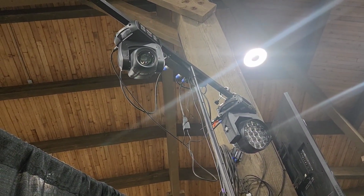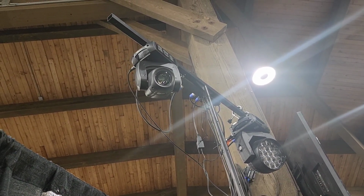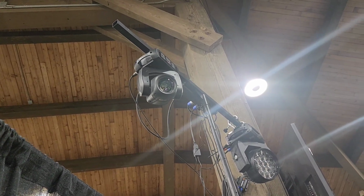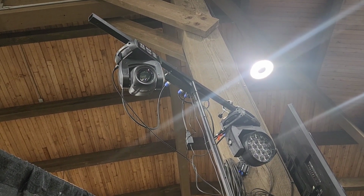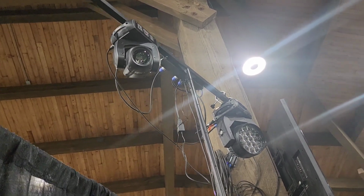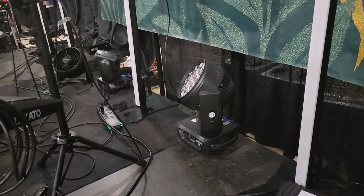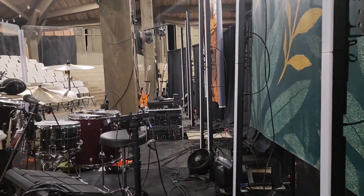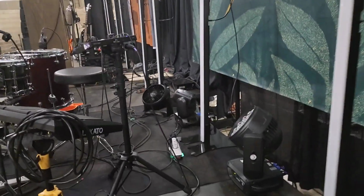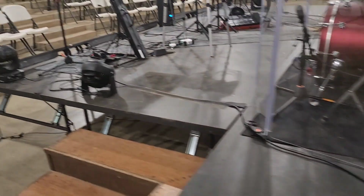So up here we've got on the right side there, a 19 by 15 wash fixture. On the left is just a generic 150 watt beam fixture. I'm not happy with these beam fixtures. They do not have the output that we need. When the room's dark and you're using pure white, they're great, and you'll see that in the video. Anything outside of that, and it doesn't work. So we have 4 of these color 19 by 15 watt wash fixtures, 2 on this side, 2 on the stage, and then 2 on trees on either side of the stage, and 4 of the 150 watt beam fixtures.